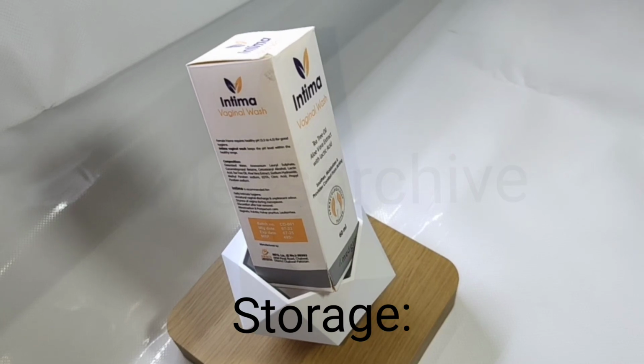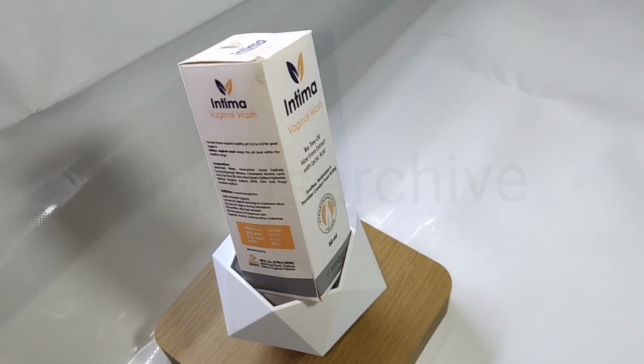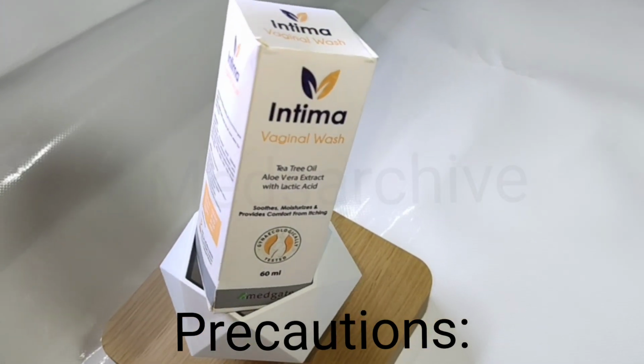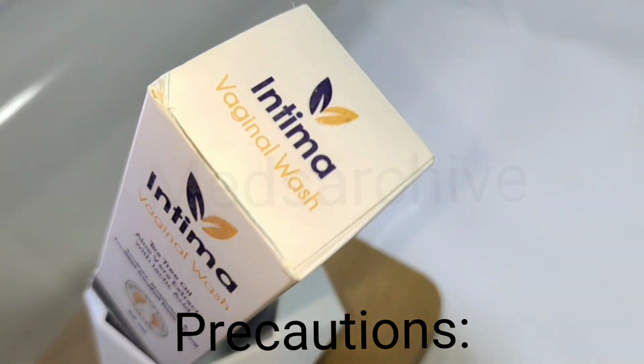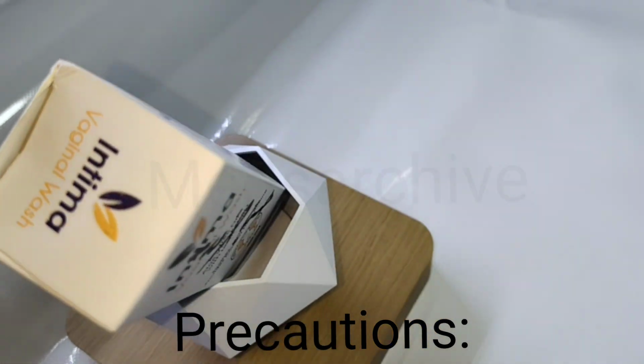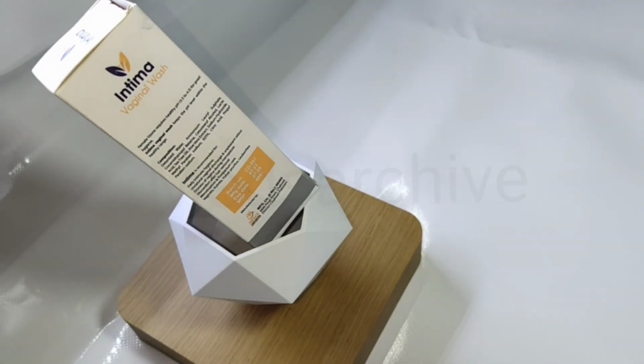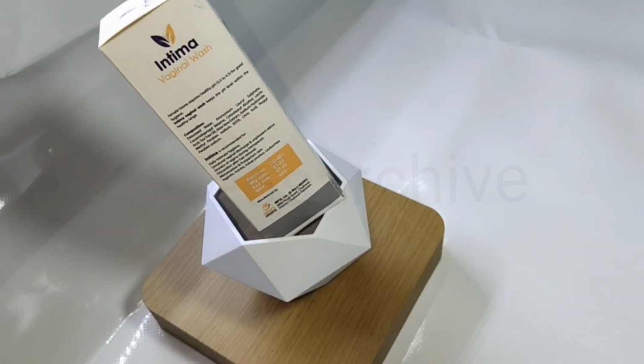Storage: store below 30 degrees Celsius. Do not freeze. Precautions: for external use only. Do not swallow. Avoid eye contact. Not intended to diagnose, cure, or prevent any disease.